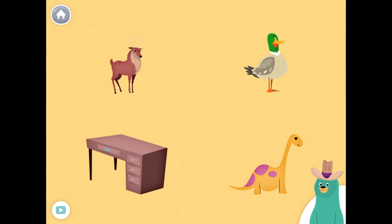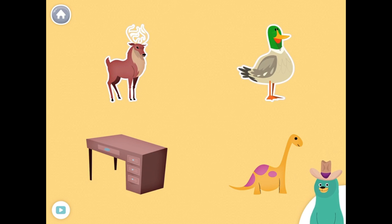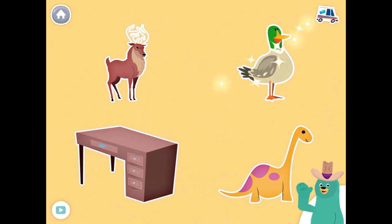All of these things start with the D sound. Tap them all and listen to the D sound at the beginning. Deer. Duck. Desk. Dinosaur. Keep up the good work.